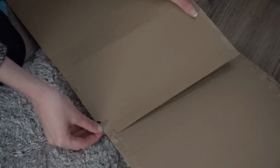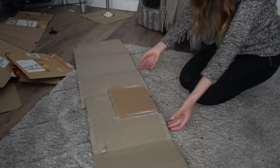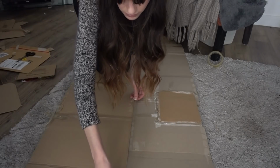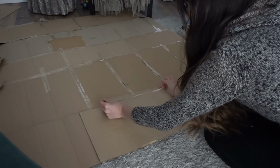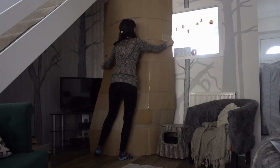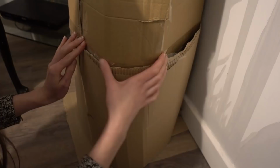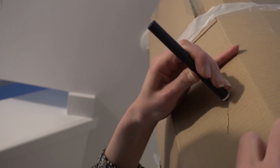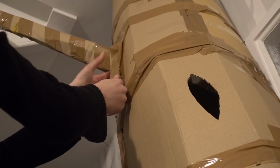I first made a base for the tree, and then found what the width of the tree was going to be, then built up the height of this on the ground, using plenty of duct tape and strong cardboard as I didn't want the tree to collapse on itself. I then wrapped the structure around the tree and added loads more duct tape and cardboard to strengthen the structure. And once that was done, I cut holes within it so I could make use of the shelves within, and also added one lonely branch on top.